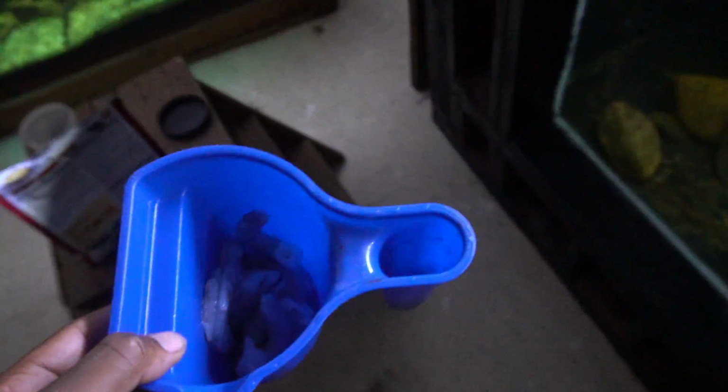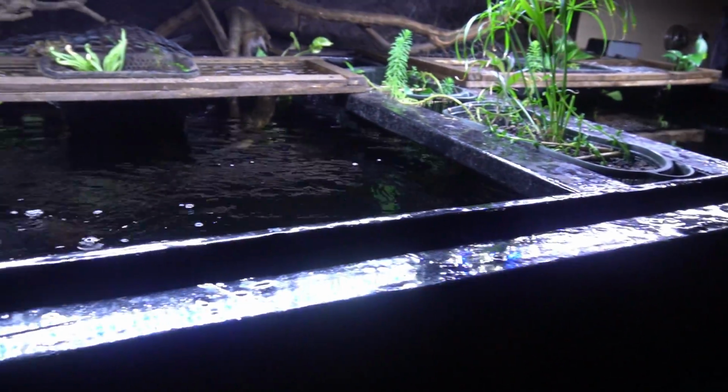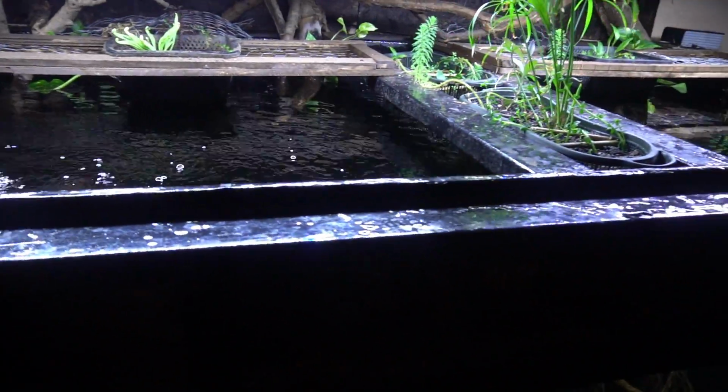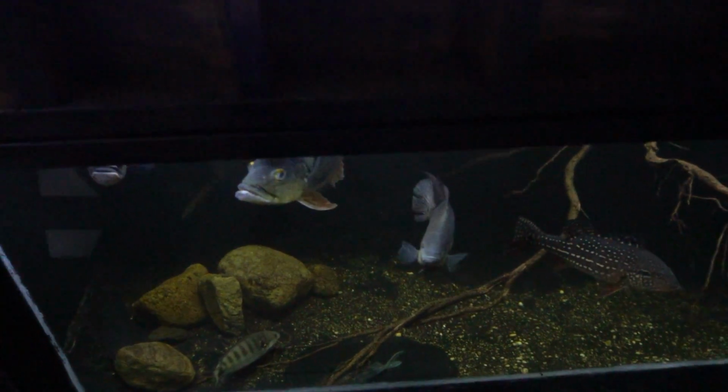This is raw jumbo shrimp. I usually feed them shrimp every day, but since being in this aquarium, they have a much bigger appetite, and I'm going through bags so fast. So I feed them every 2 days, and it's not bad because it's better for the nitrite and ammonia levels in the water. It keeps everything a little bit cleaner.